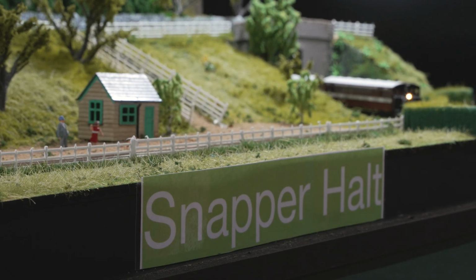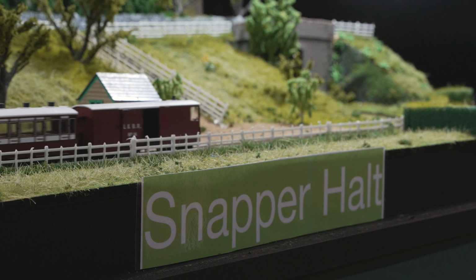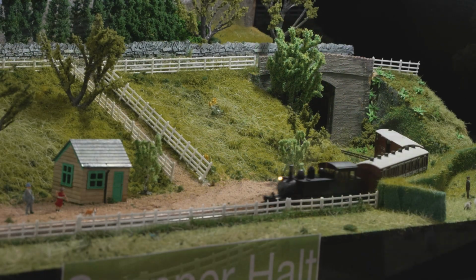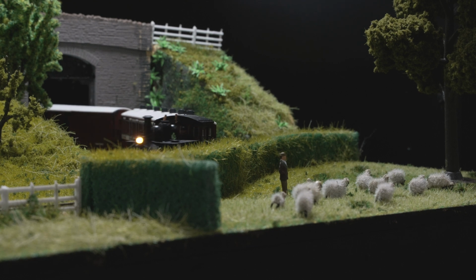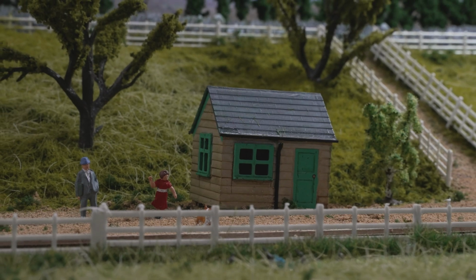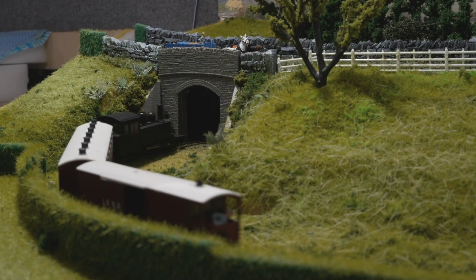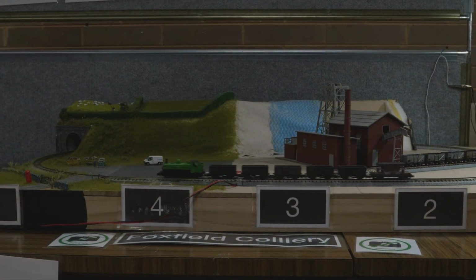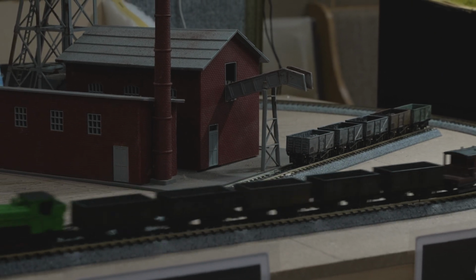009 layout Snapper Halt, which was a station consisting of a platform, waiting shelter, and little else. Located on the narrow gauge Lynton to Barnstaple Railway, running through Exmoor in Devon, England. This line was opened in 1898 and was not a commercial success, closing in 1935. Next to Snapper Halt was Foxfield Colliery in N scale, a small demonstration layout showing the process of layout building techniques. This layout is based on collieries typically found in England until the 1970s.